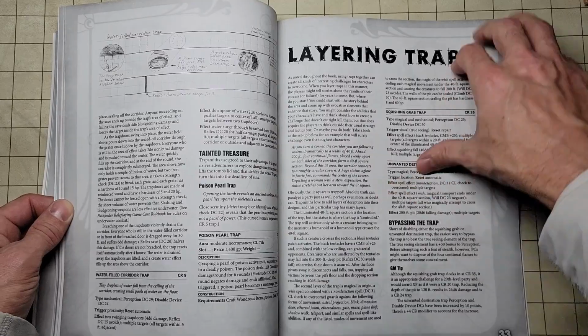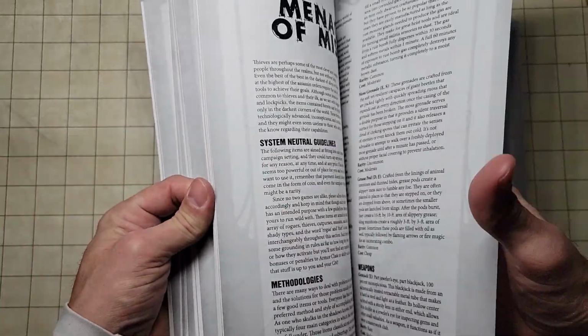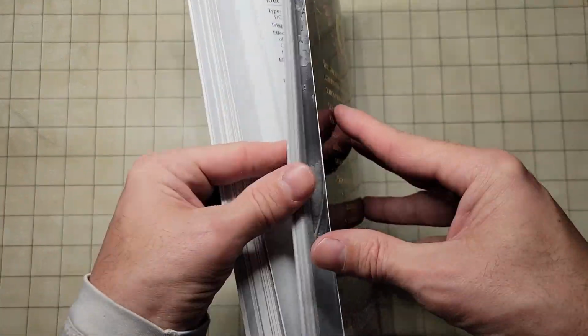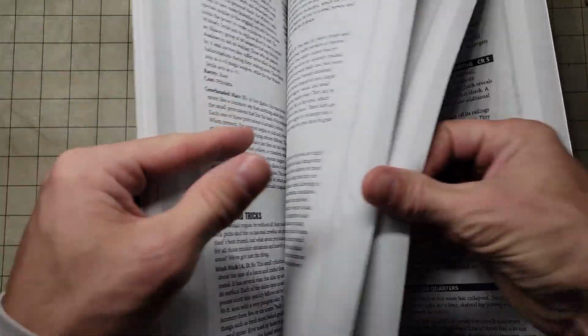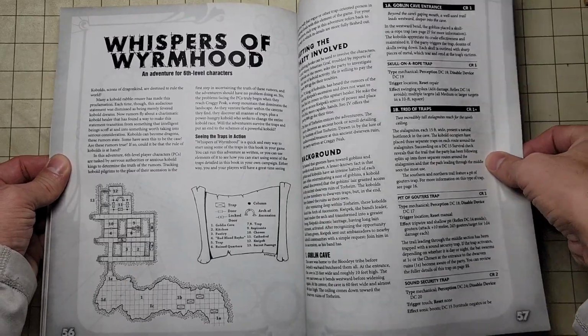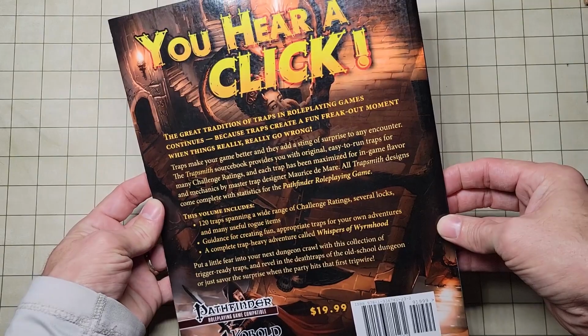As you continue through the book, there is a section that tells you how to combine the traps if that's something you wanted to do. There's a section that deals with pesky rogues and their nimble fingers, and there's a 6th level adventure, The Whispers of Wormwood, if you want to run an entire trap adventure with kobolds at the heart of it. So the Trapsmith by Kobold Press is well worth picking up.